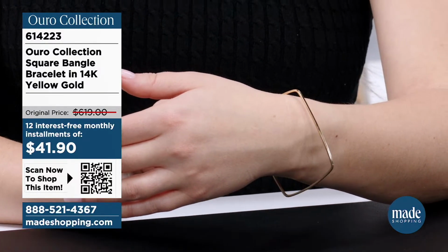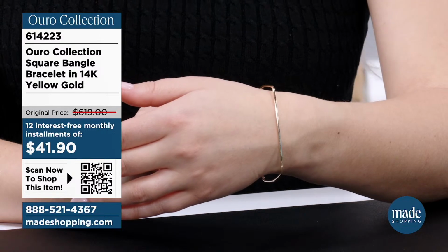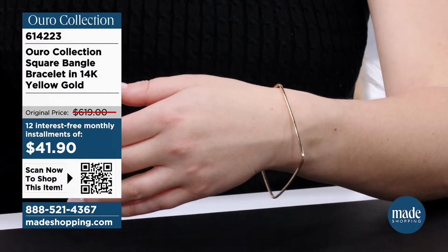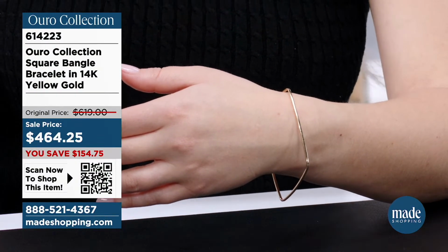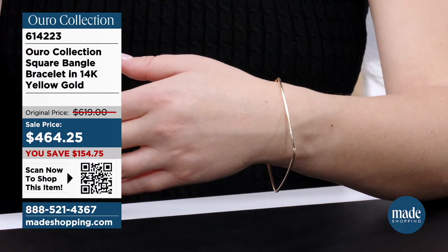Now, this piece in particular is a beautiful price point. We're looking at $464.25, and you've got 12 interest-free monthly payments, so you're really only paying $41 a month. That's nothing, okay? I think I pay more for coffee a month than I do this bracelet, but it's real gold. You can pass this down to your kids.